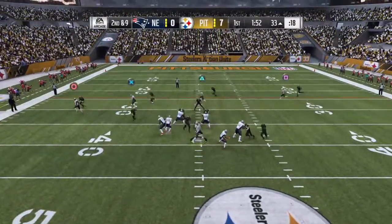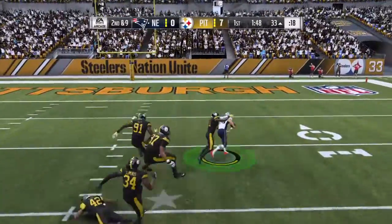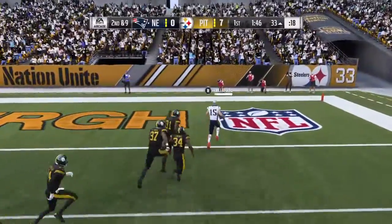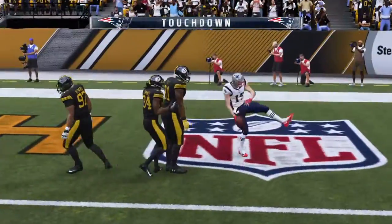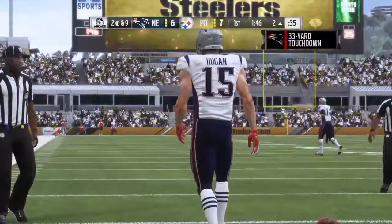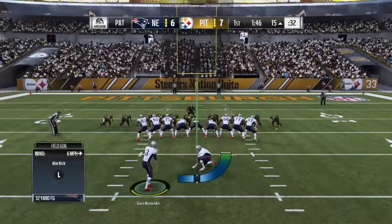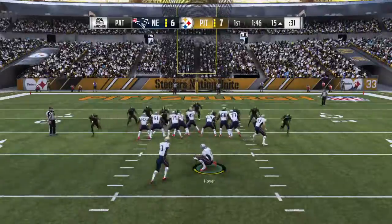Brady to throw on 2nd down. Got a man, complete. It's Chris Hogan. Oh, and now he bowls him over, and all the way in. Touchdown, New England. Chris Hogan, 33 yards. And the Patriots are within an extra point of tying this one up.